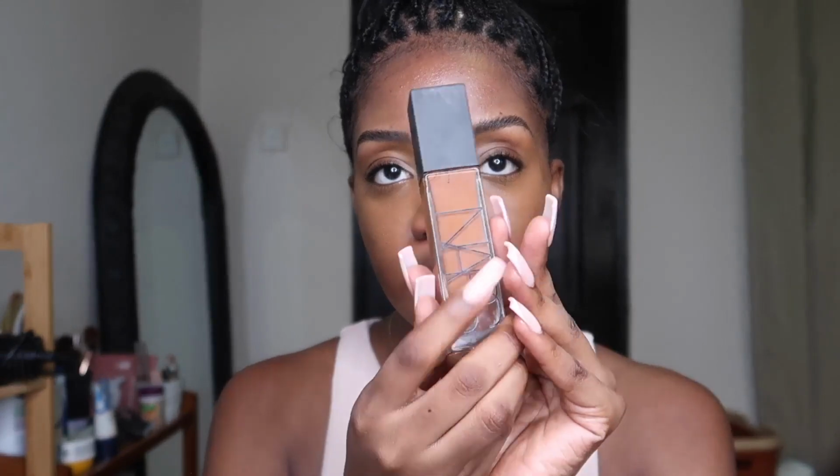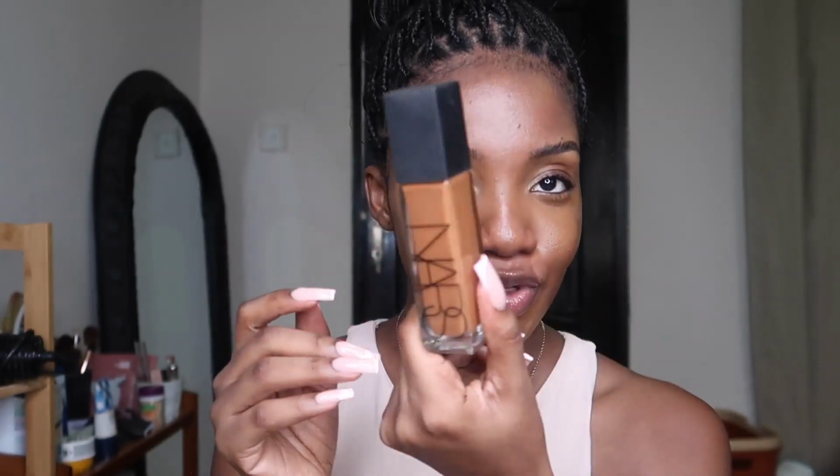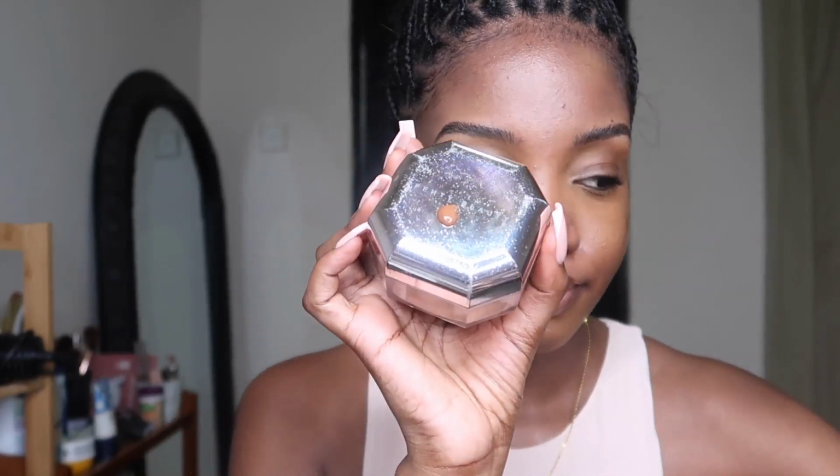Understand? So I got the NARS Natural Radiant Longwear foundation in New Caledonia. This is not what I wanted. I wanted the new one that came back. Yeah, my dad got this one. So I do this on top of my palette. I do one pop, and this is very red, very red. So I just do one pop of that, and then I take my skin tint from Fenty.